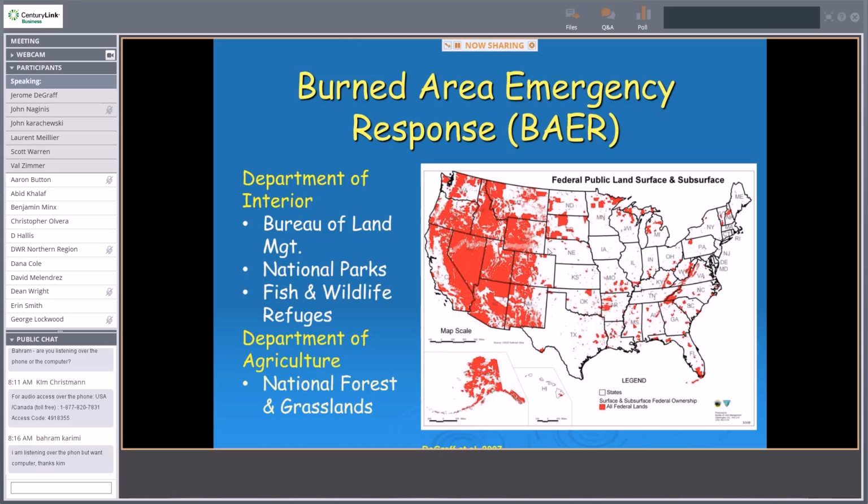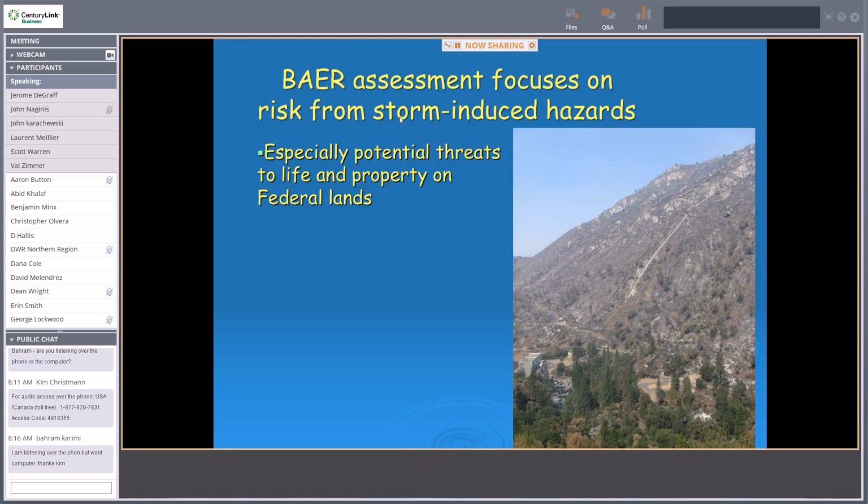And I would point out that the red we see in this map of the western U.S. is the land that is managed by these entities of the federal government. One thing that happens with wildfires is that when you have a wildfire of any size, 600 acres or more, burned area emergency response teams are initiated to be at the fire as it's becoming contained, before the fire is actually out. Their role is to assess and focus on the risk from storm-induced hazards. In other words, what's going to happen when the storms come. They're specifically looking at how the fire has affected the landscape and what potential threats to life and property on federal lands that might create.